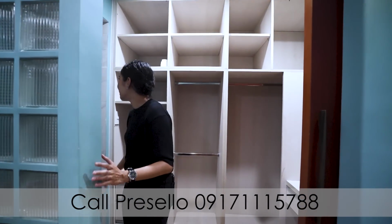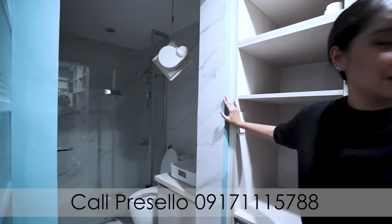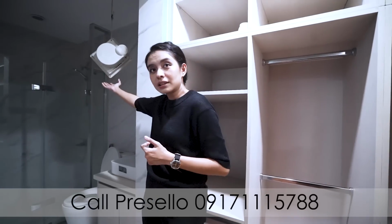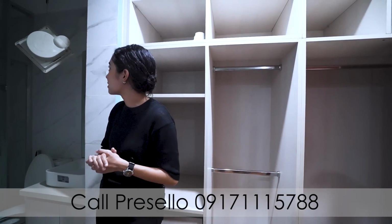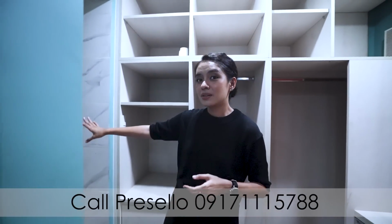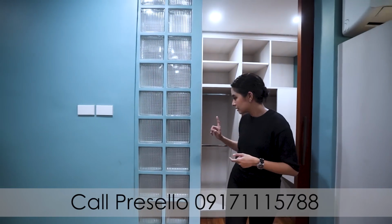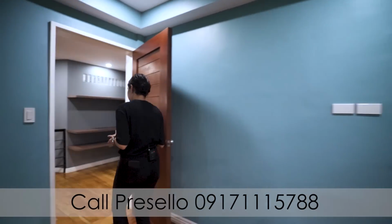Your walk-in, wow. You have your walk-in closet. So you have your built-ins already. You're probably gonna wanna replace the vent that has fallen off. It's not broken, I think it's just been taken off. But then anyway, this leads to your ensuite toilet and bath with your sink, toilet, and enclosed shower space. But yeah, I am just very impressed with how much space this house has.